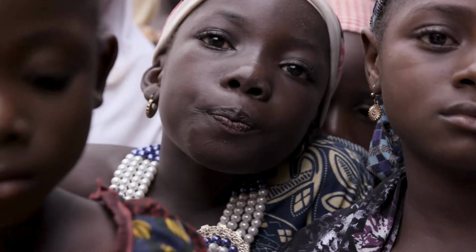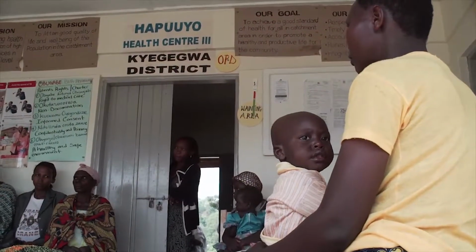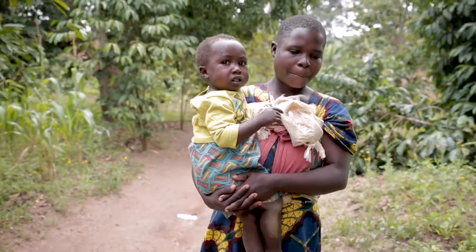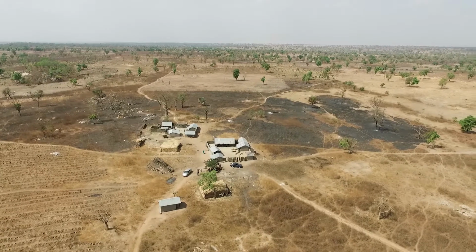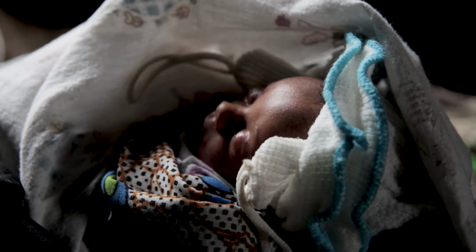Around half of the world's population is unable to benefit from basic health services. In many rural areas, poor roads, a lack of transportation and transport costs can mean a sick child may not reach a health facility in time to receive treatment. But poor access is not only about location.